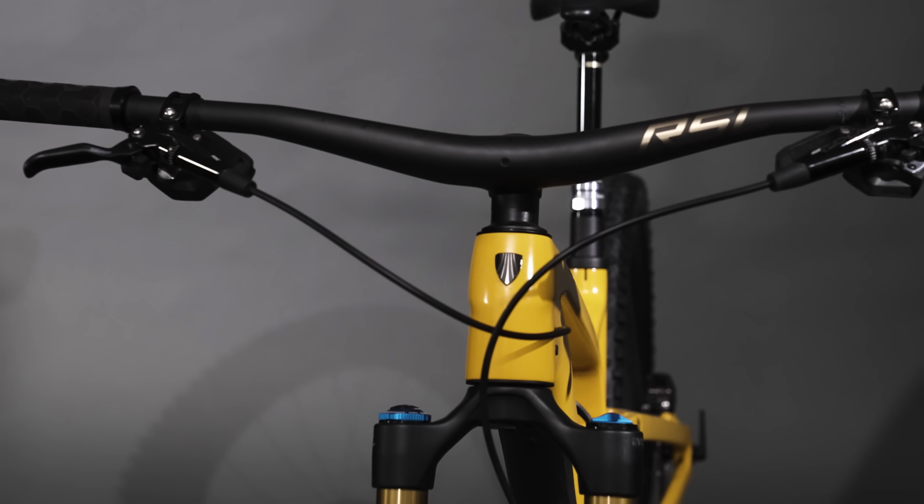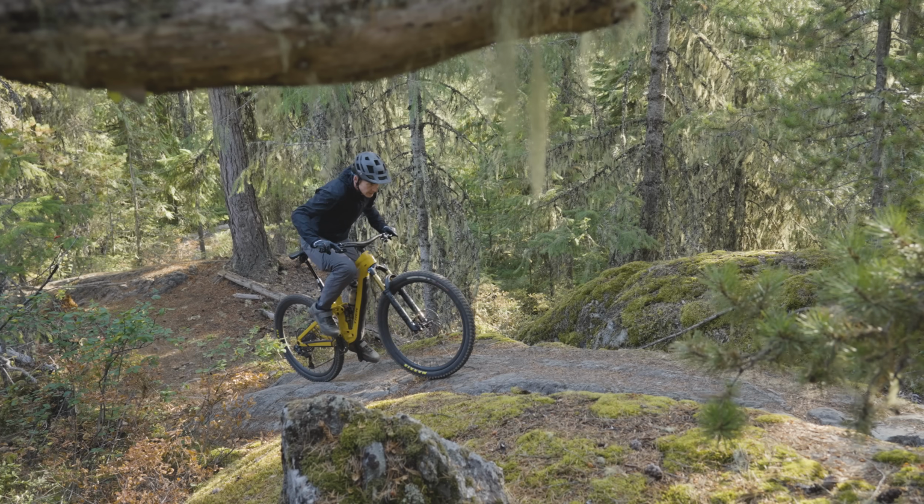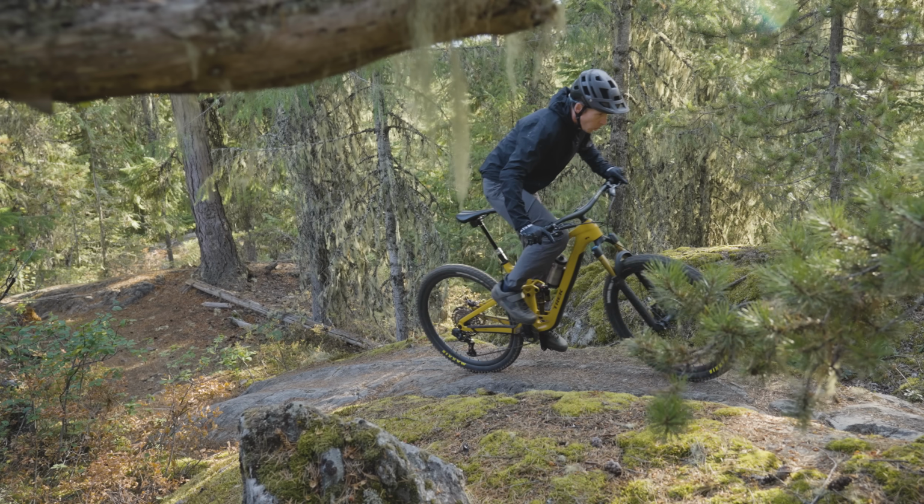See what else? There's one thing we spoke about, the adjustable headset. So basically, you can remove the lower cup. You have to press it in; it doesn't just drop out. And then you have to purchase the other adjustable cups aftermarket. It's neat, but you have to purchase them. Right. So that is a downside for people that want to make this the slackest or the steepest Fuel EX possible. You do have to purchase those parts after the fact. It doesn't come with it.